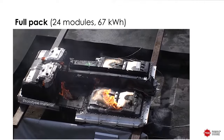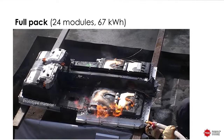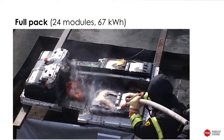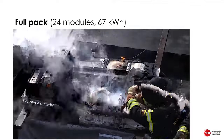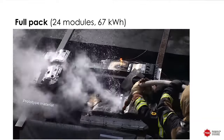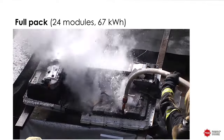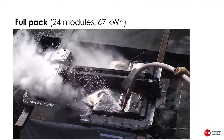So here we start adding the water. We have flames coming from both sides of the battery pack. And immediately we quench the flames on this side of the battery, and after a while, when the water has done its job, the flames stop coming from the other side as well. And in this case we had the same good success.